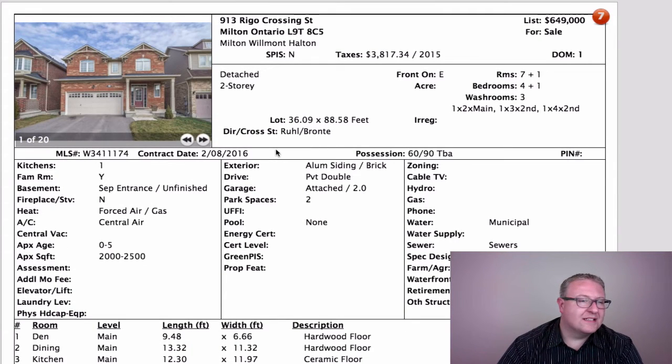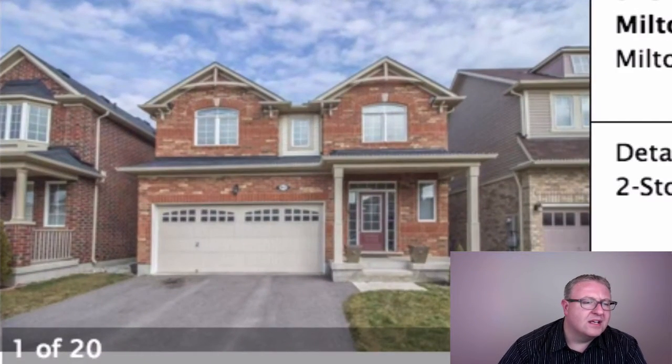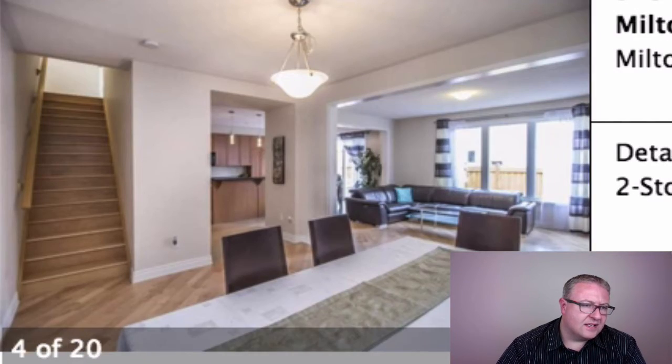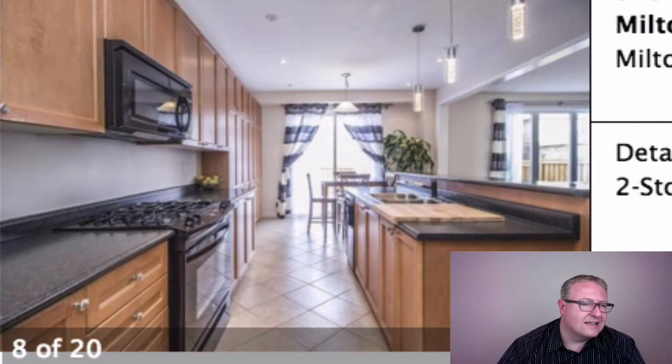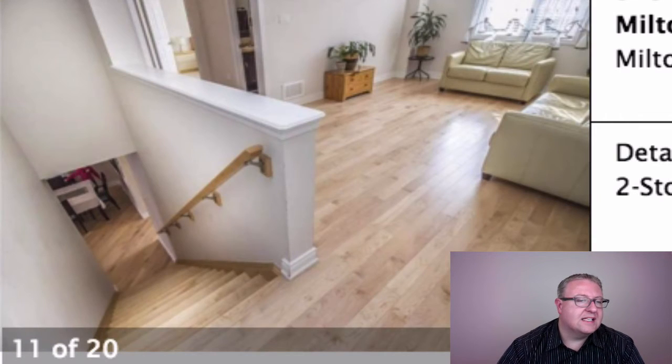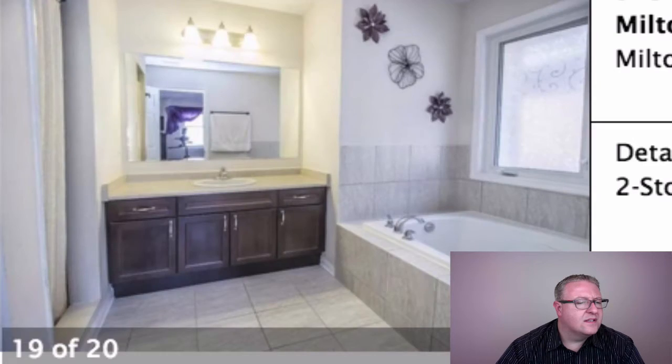So Rego Crossing 649, I would have put it at 650,000 because of the double bracketing that we talk about. That 650 number is exactly the number that two price ranges overlap on, so you can get more exposure that way. It is underlisted. It's a 9-foot ceiling, 2,301 square feet. I like this floor plan. It's called a Plan 6. The counters aren't upgraded, but the kitchen has the extra pantry. It's got the chef's kitchen with the island, loft plus 4 bedrooms upstairs and 2 full washrooms.